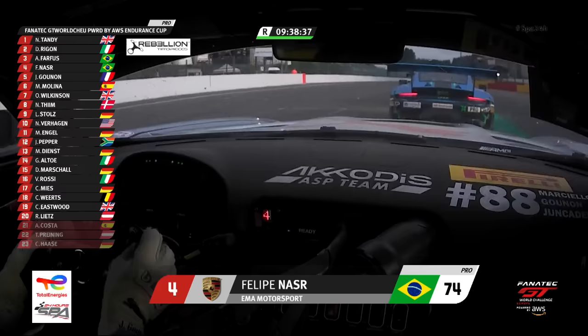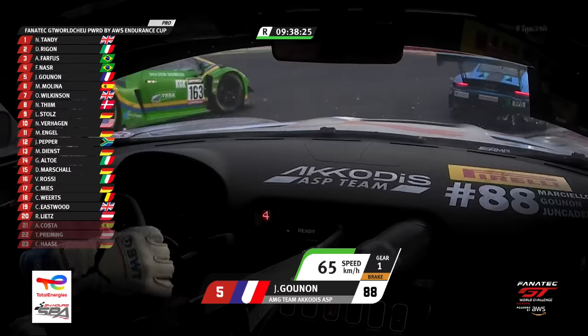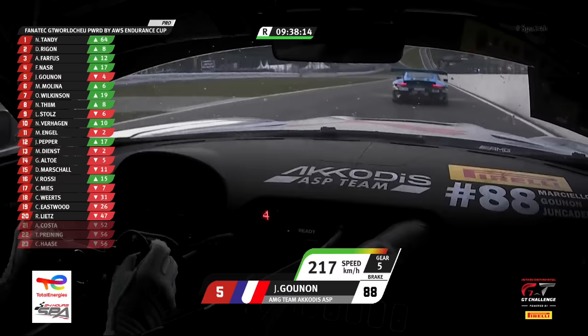Fourth place, looking up to the tail of that fourth place Porsche from EMA Motorsport, Felipe Nasr, thinking, can I go up the inside? Can I? Yes, he can indeed. So the number 163 Lamborghini, Mattia Michelotto keeping out of the way, and the Mercedes also getting by on the exit of La Source. That's good.